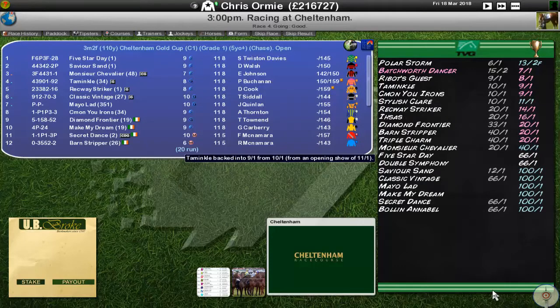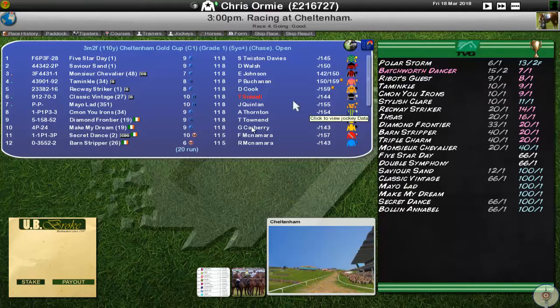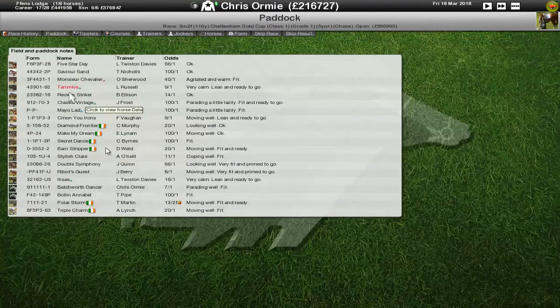Looks like Ribot's Guest came right into it. Polar Storm, though, to nowhere being favourite. I don't see that one. Reckway Striker and Monsieur Chevalier falling down. I don't know why. Let's go to the paddock and see what's there.